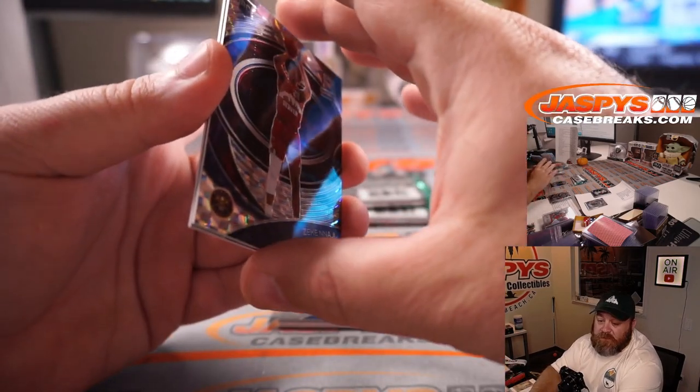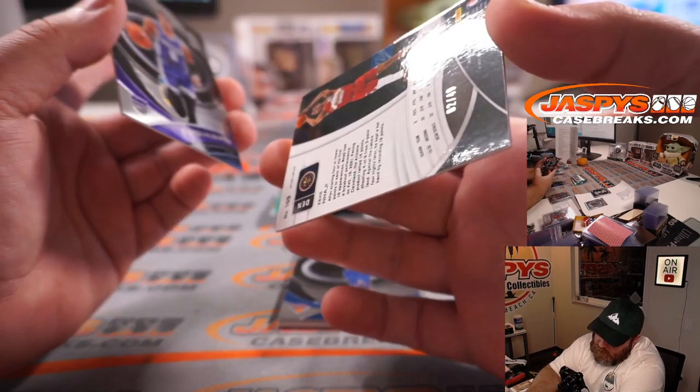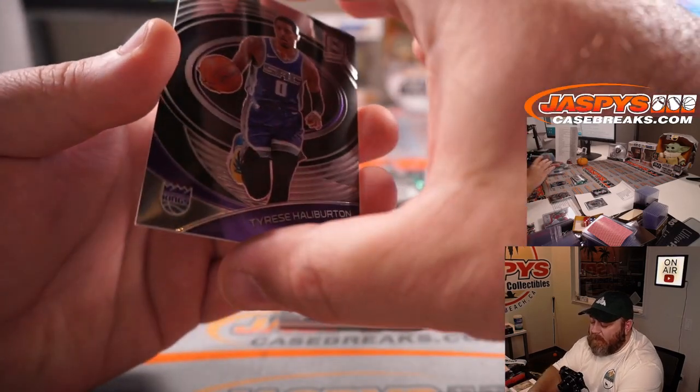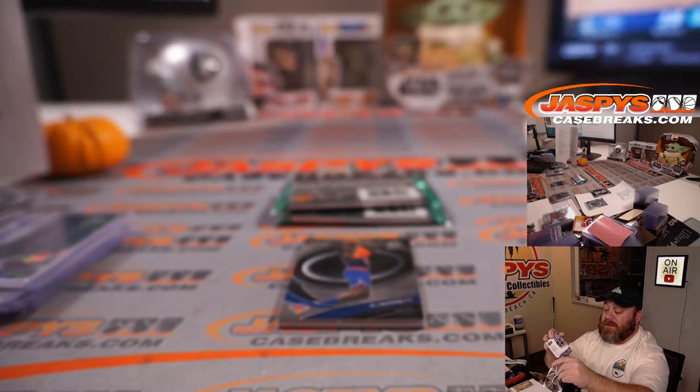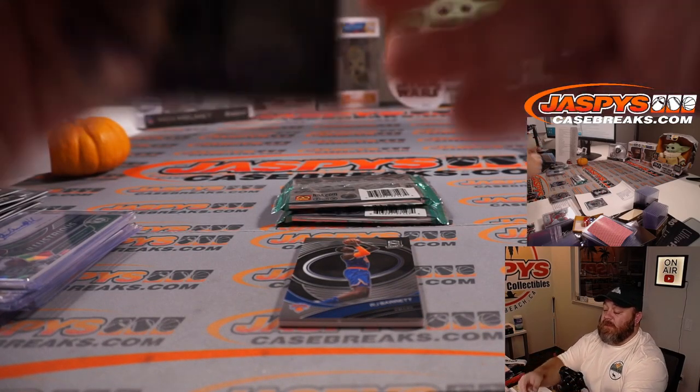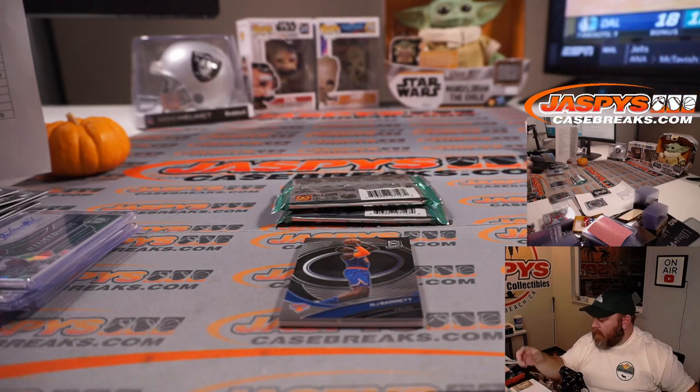Zeke Nnaji for the Denver Nuggets, that's Jess Buchheim, 2 out of 49, and Tyrese Halliburton, that is a non-numbered card, so that'll be part of the non-numbered randomizer at the end of the break. That obviously is part of the Kings Warriors random number block.